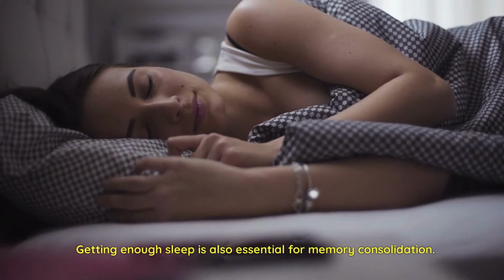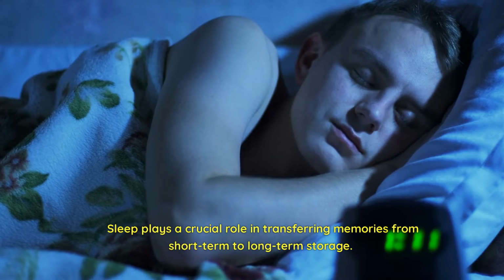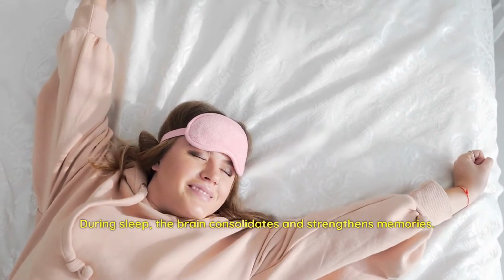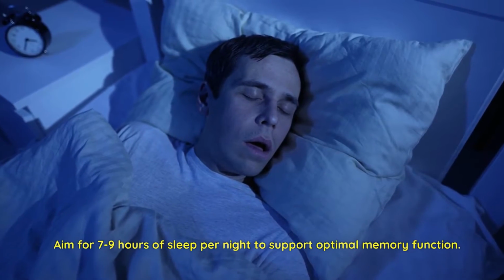Getting enough sleep is also essential for memory consolidation. Sleep plays a crucial role in transferring memories from short-term to long-term storage. During sleep, the brain consolidates and strengthens memories. Aim for 7 to 9 hours of sleep per night to support optimal memory function.